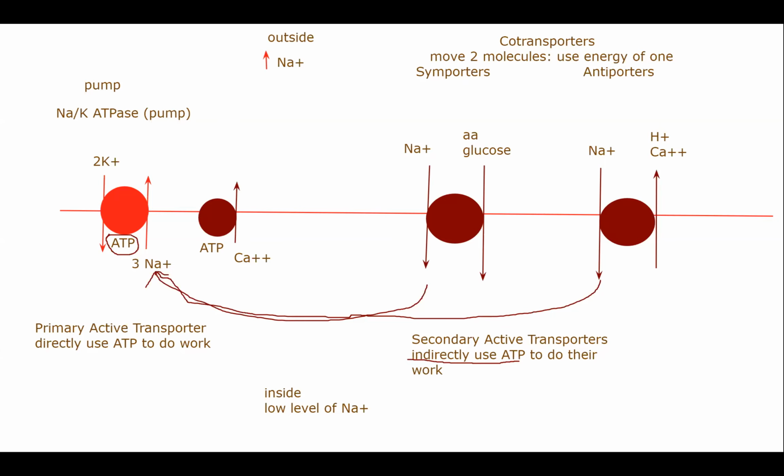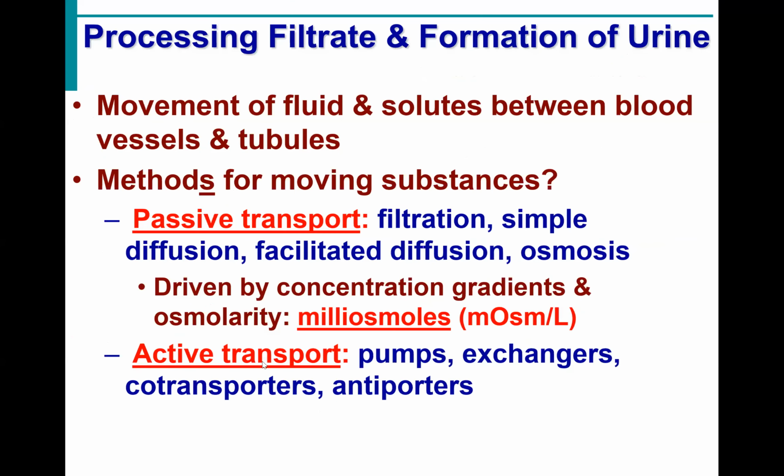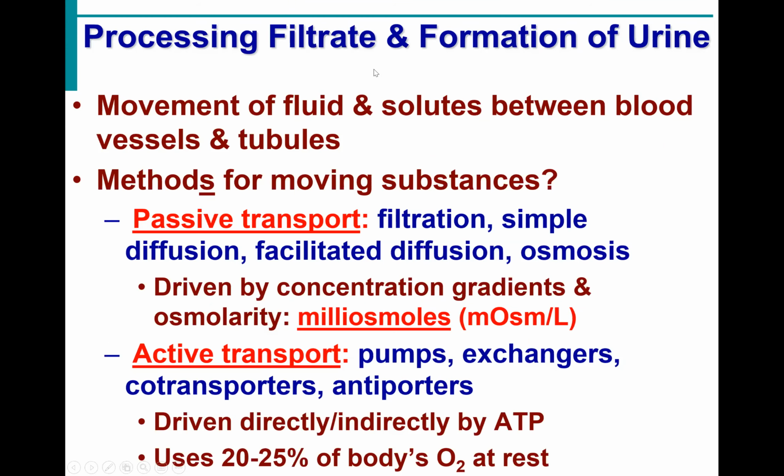All right, let's go back to our screen. Excellent. So both the pumps, the exchangers, co-transporters, antiporters, all of these things that we're going to be using to move these things in and out. And again, as we just talked about, directly or indirectly use ATP, and while your body's at rest, about 20 to 25% of your oxygen is being used by your kidneys while you're just sitting here quietly, which makes sense. About 25% of the blood is going to your kidneys, so it makes sense that's where 25% of the oxygen is going. Those numbers work out.